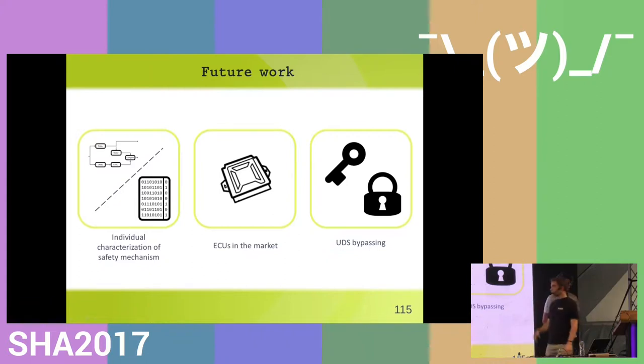So now we are trying with real ECUs, and finally we have a specific obsession, let's call it, with UDS, which is a protocol in the car. We are trying to break this protocol using fault injection.